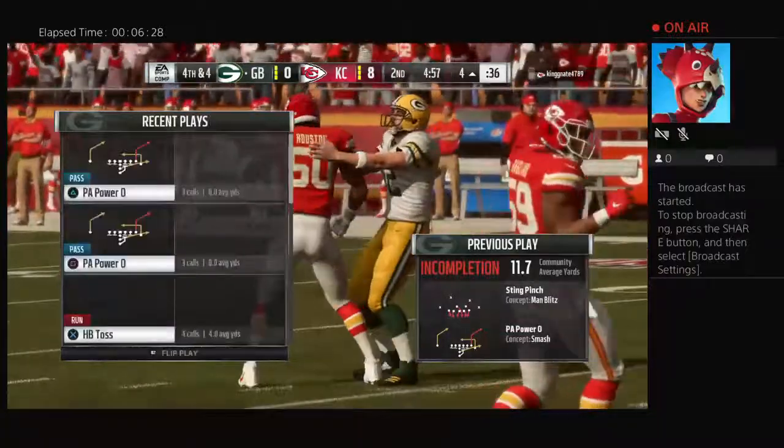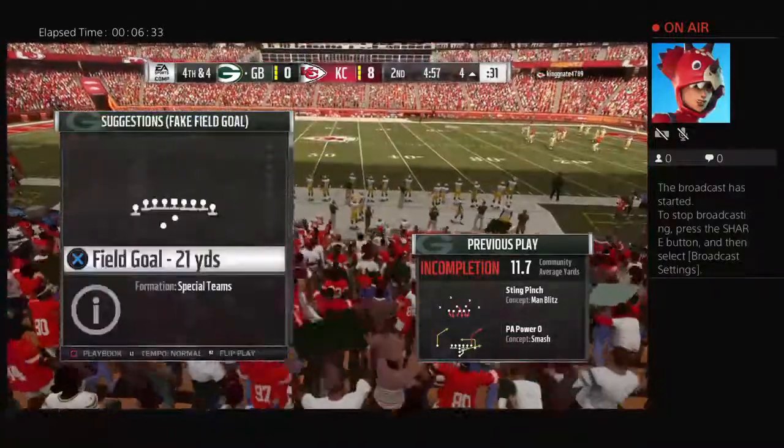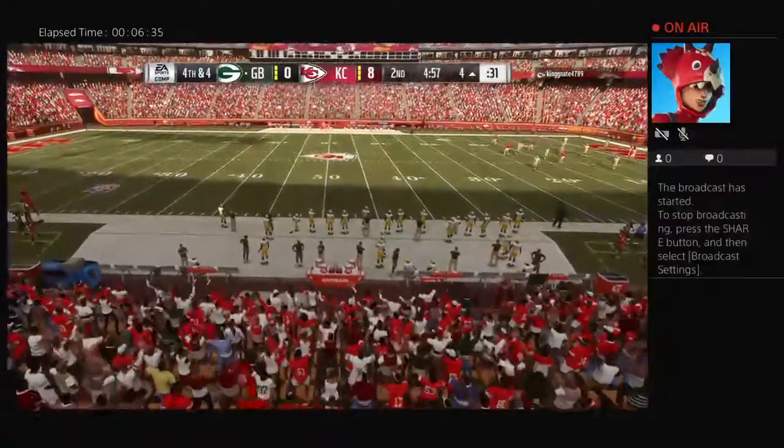Well, it's been a tough go for them. These guys have been driving down the field, but defensively, once they got their backs to the goal line, they turned up the pressure, that's going to lead to a 4th down. Well played.